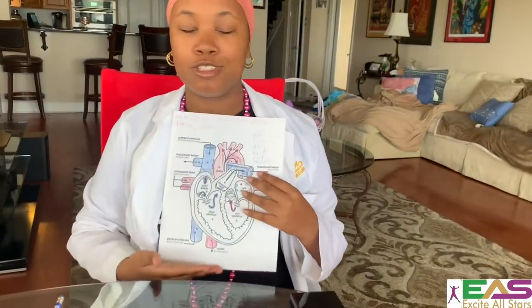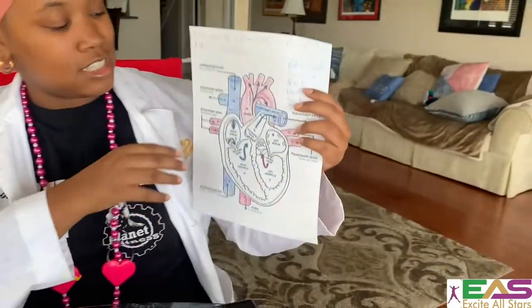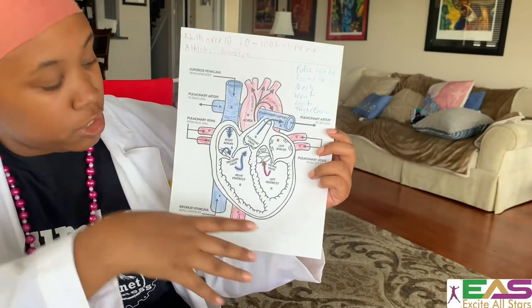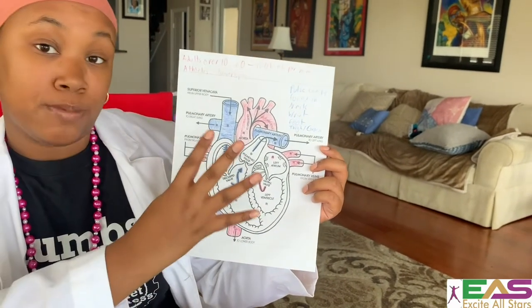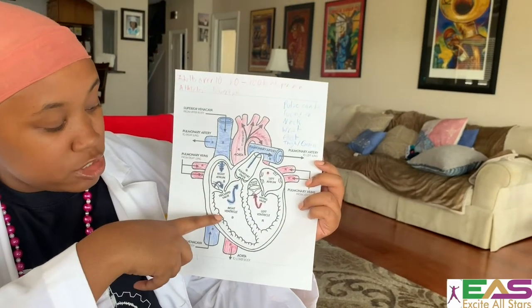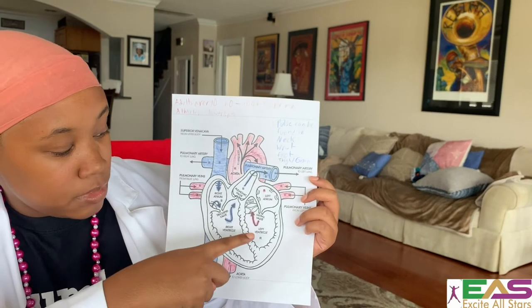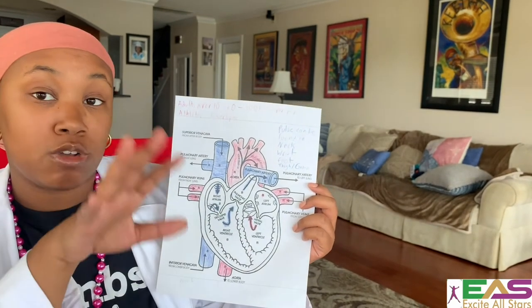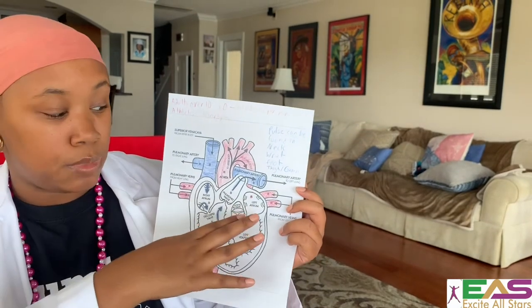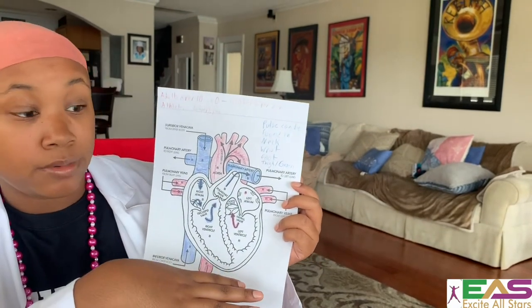So right here, I have my beautiful coloring sheet that I worked so hard on. I don't know if you guys can see this, but here's some really important things that you guys should know. So there are four chambers to the heart. So there are the right atrium, right ventricle, left atrium, left ventricle. And a good way to remember what order they go in is alphabetical. The atrium is always going to be at the top. The ventricle is going to be at the bottom.